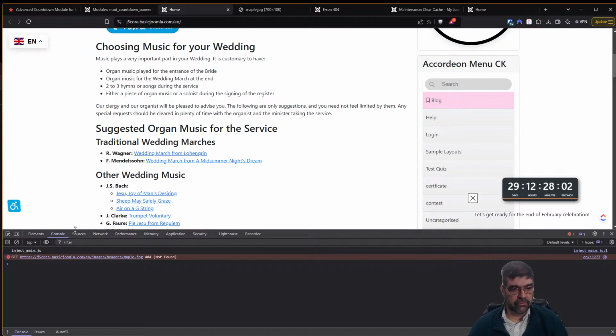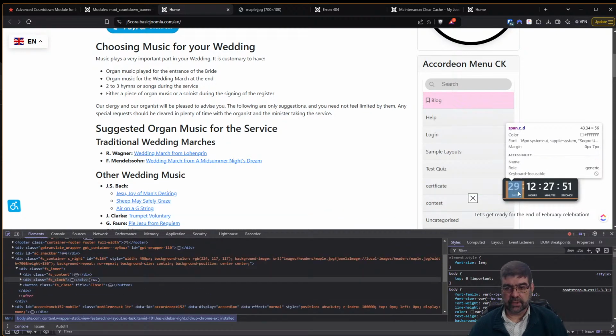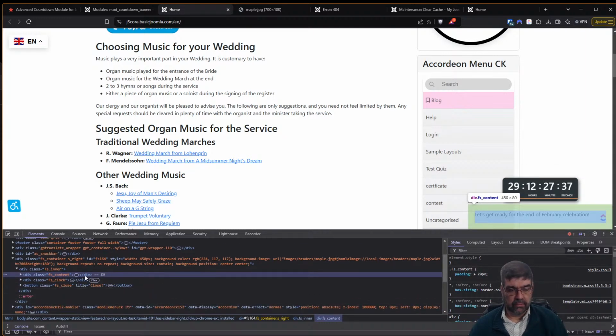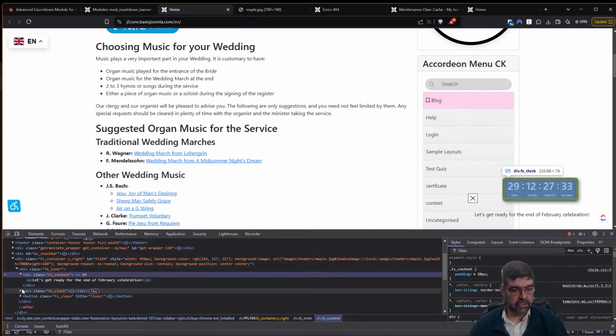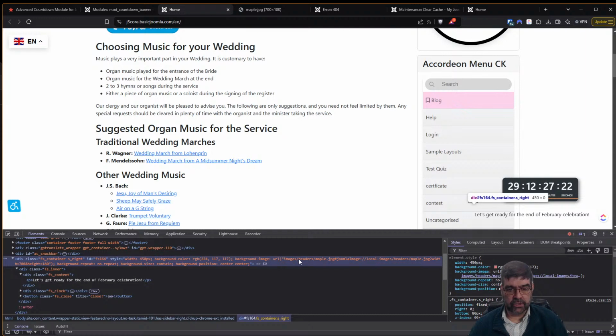In fact, if we go to sources, console, elements, let's see what this would look like here. We're going to go into the general area here, and I think the background that we're looking for will be probably here. We want to find somewhere in the code where that background image is. Might be here. Oh, here it is. Here's the code right here. Images, headers, Maple, JPEG, Joomla, local images, headers, Maple, JPEG. Something's going on in there.